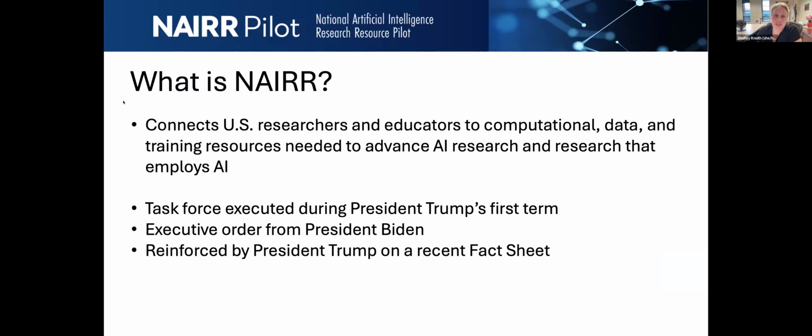So NAIRR is the National Artificial Intelligence Research Resource Pilot. And really the charge is to connect US researchers and educators to large-scale data, computational, and training resources, to help people understand artificial intelligence better and to have access to the resources so that they can conduct whatever research or course needs they may have. We are really interested in getting all of that information out to as many people as we can. And this has actually spanned several presidential administrations.